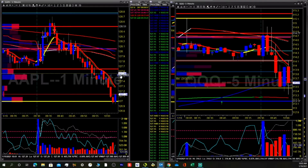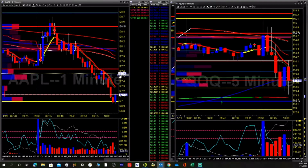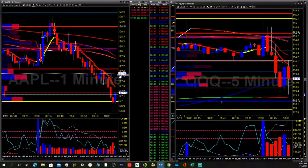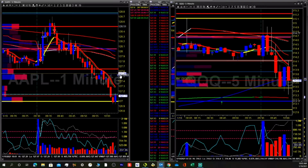Alright, looking like we're getting some resistance here at 127. Tempted to trail my stop a little tighter, but I'm gonna leave it and let it run.